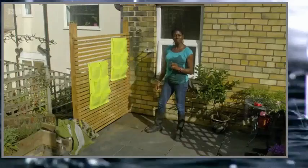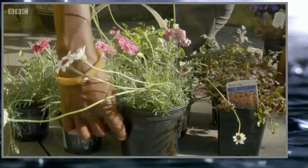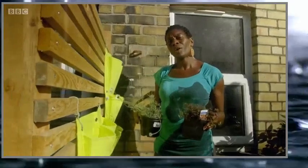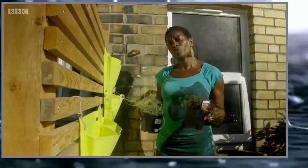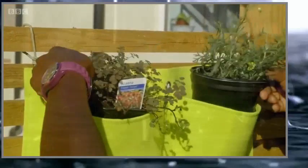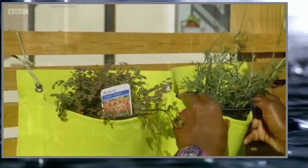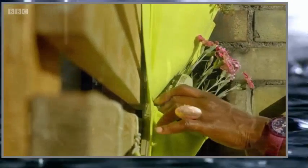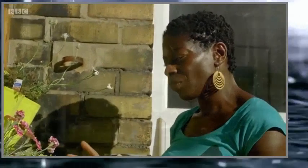And now I'm ready to plant up. So what I like to do, and I'm sure many of you do as well, is to mock up your composition before you make your final decisions. So I'm just going to pop the plants in and just move them around to see what I'm happy with. The plants I'm using here, they are loving full sun. They'll thrive really well here.